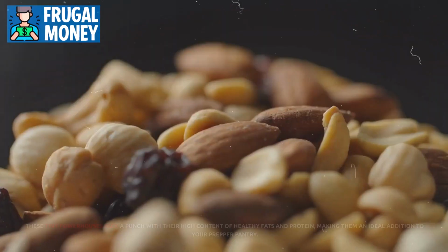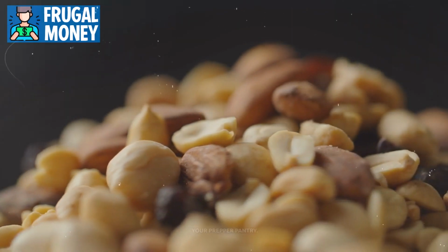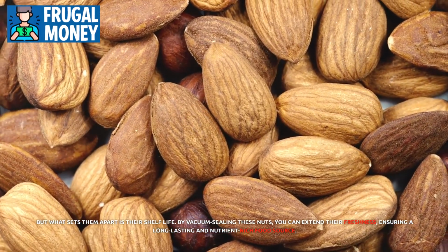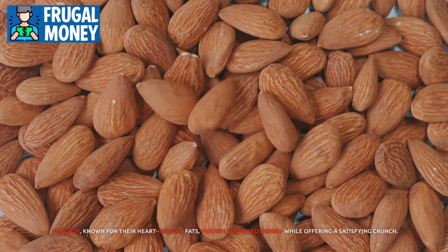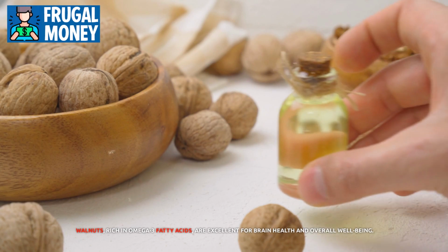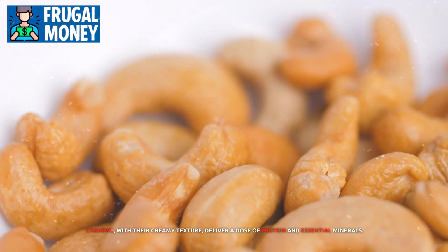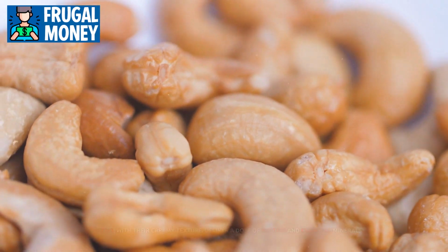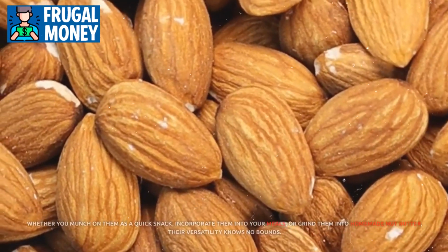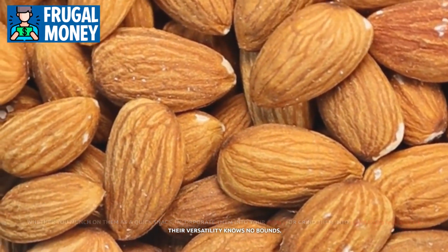Number 3, nuts. These tiny powerhouses pack a punch with their high content of healthy fats and protein, making them an ideal addition to your prepper pantry. But what sets them apart is their shelf life. By vacuum sealing these nuts, you can extend their freshness, ensuring a long-lasting and nutrient-rich food source. Almonds, known for their heart-healthy fats, provide sustained energy while offering a satisfying crunch. Walnuts, rich in omega-3 fatty acids, are excellent for brain health and overall well-being. Cashews, with their creamy texture, deliver a dose of protein and essential minerals. These nuts not only keep you full, but also provide vital nutrients in uncertain times. Whether you munch on them as a quick snack, incorporate them into your meals, or grind them into homemade nut butter, their versatility knows no bounds.